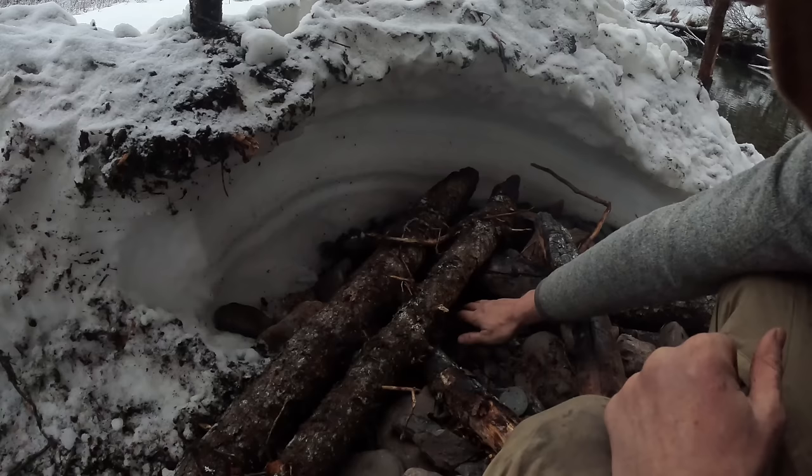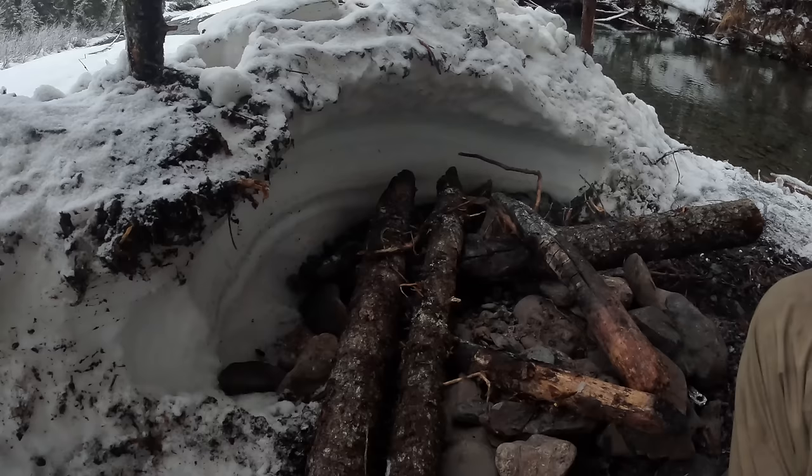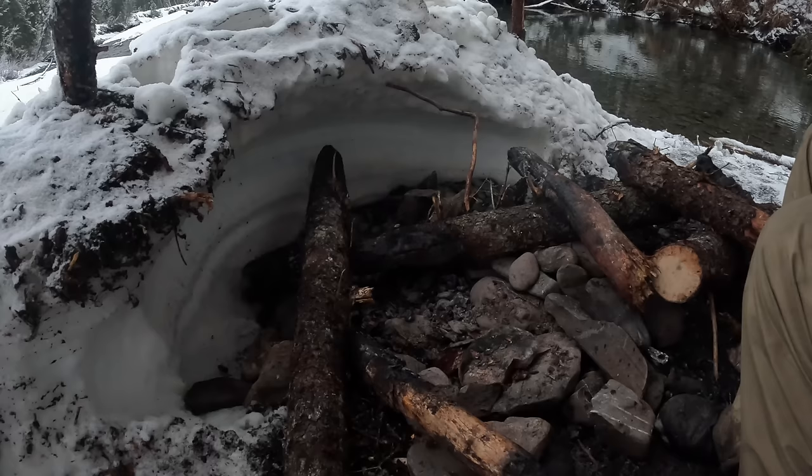I think we might be able to get this fire started if we use a lot of tinder. Oops, that's all I got. That's not gonna cut it. All right.